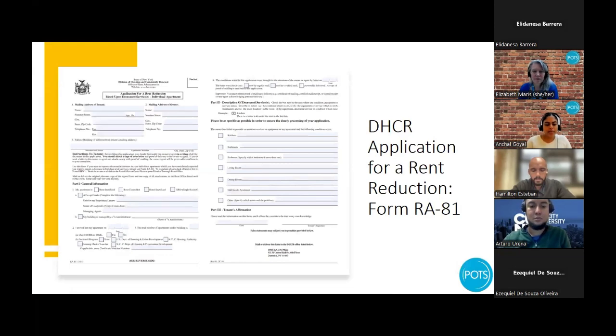And on this slide, we have an application for a rent reduction. This is applicable to people who have rent stabilized or rent controlled apartments. It's a form with DHCR, and you can fill out the form and apply for a rent reduction based on the conditions that you have in your apartment if they haven't been addressed, and if you feel that you deserve a reduction in your rent because these conditions have impaired your ability to live in that apartment.